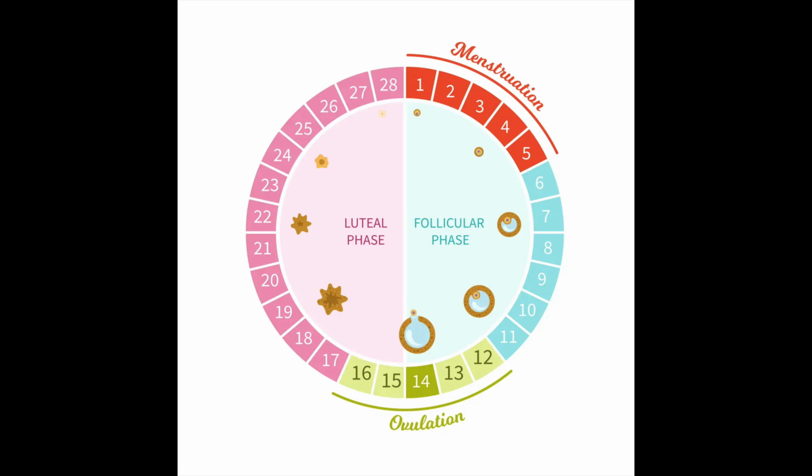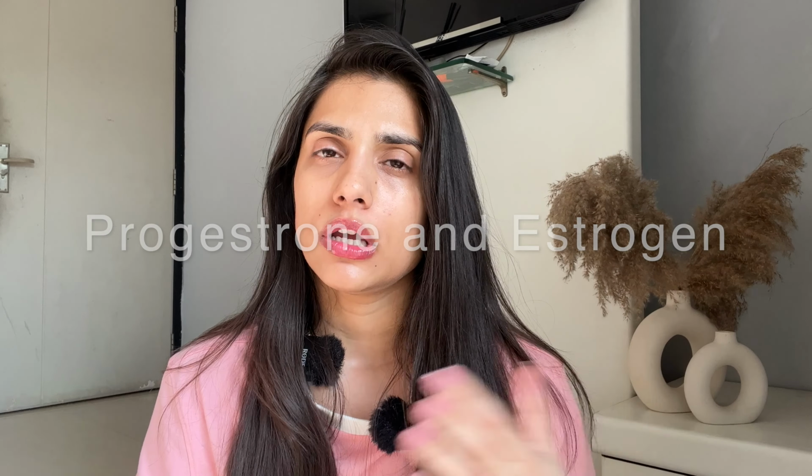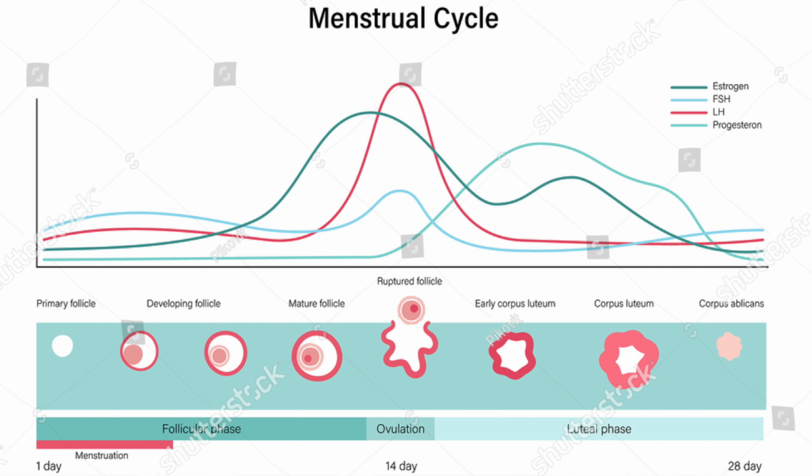And then comes your luteal phase. It lasts between 16 to 28 days, and this is when the egg has been released and your hormones are low. A woman's body has two primary hormones, estrogen and progesterone. When you are in your menstrual phase, your estrogen and progesterone are extremely low, or you could say highly inactive, okay? And as you progress toward the follicular phase, the estrogen and progesterone levels start increasing. In your ovulation phase, they are at their peak, both the estrogen and the progesterone. And when the luteal phase comes in, the levels of estrogen and progesterone start declining again. And that is how the cycle keeps going on.